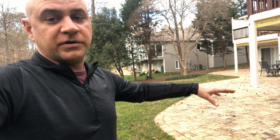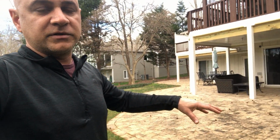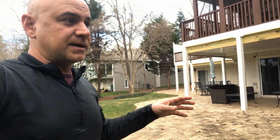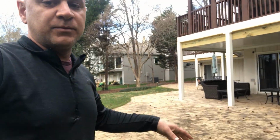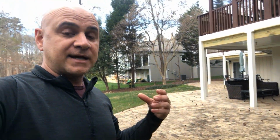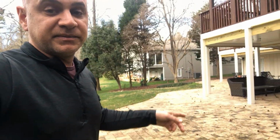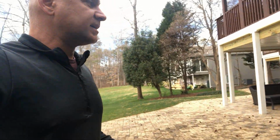You can see it's a little dirty here. It has weathered 3 winters, so this is time for it to be cleaned. We're just coming out of winter now, so in the springtime we'll come back with an actual paver cleaner. We'll clean all the pavers, and this project is probably going to be getting sealed this year as well.